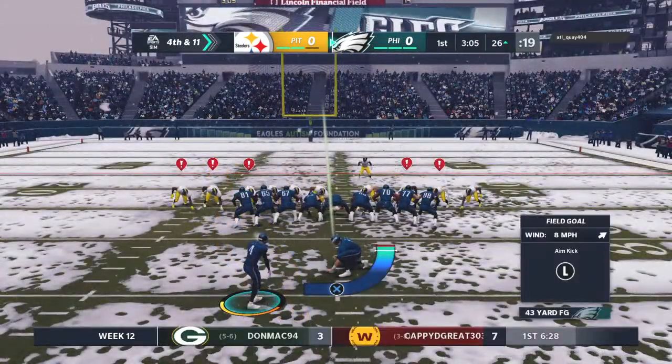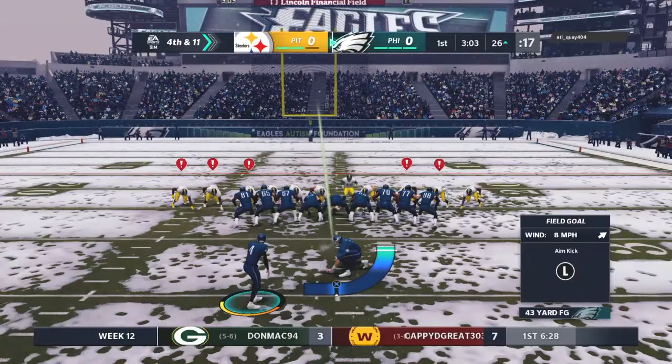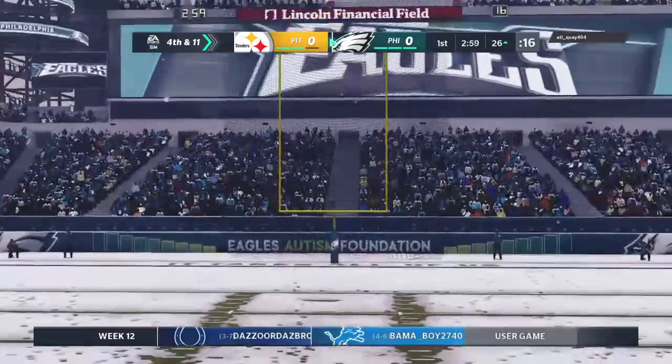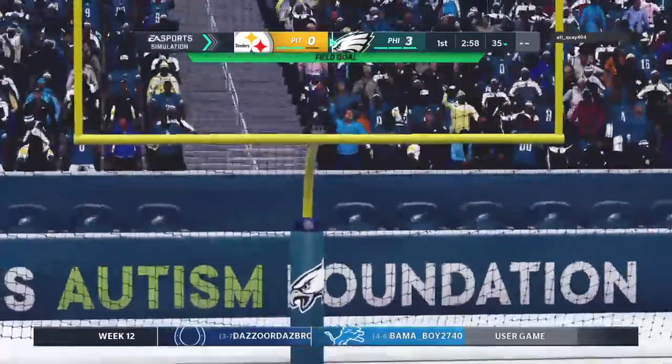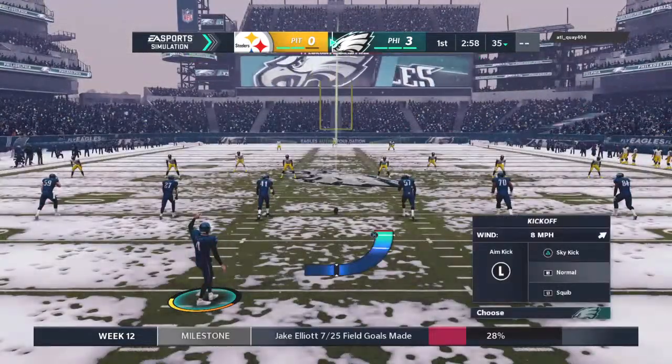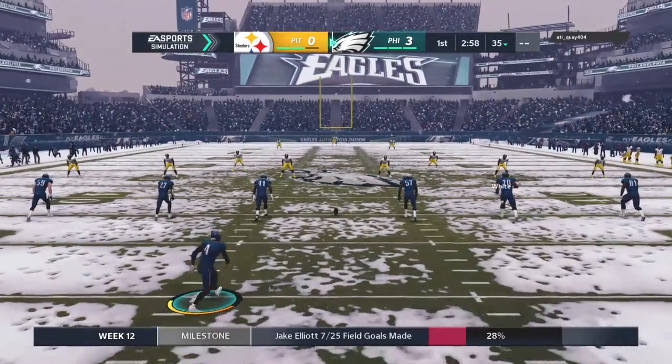So on comes the Eagle kicker, Jake Elliott, on 4th down. On the right hash, it's a 43-yard attempt. The kick by Elliott is good. And the Eagles, they take a 3-0 lead. So a good kick there to polish off the drive with 3 points.